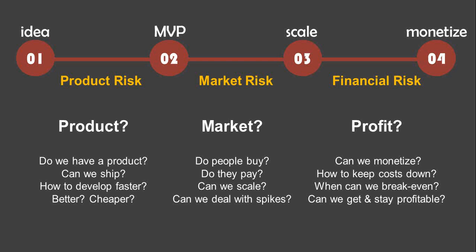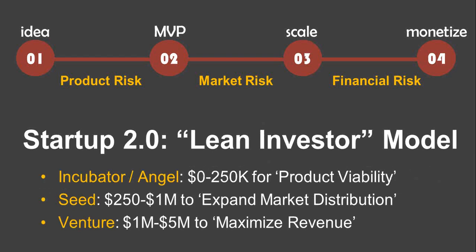If you think about that, and you think about the lean startup model, it's interesting to note that there's also people, specifically Dave McClure of 500 Startups, who I think dubbed the term the lean investor model, where back in the days you had nothing, you had just an idea, and you would raise $5 million or more, and I'll talk about that later.